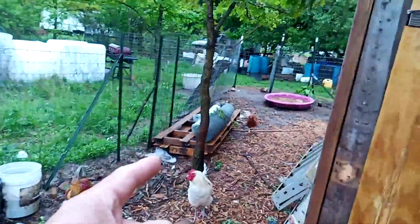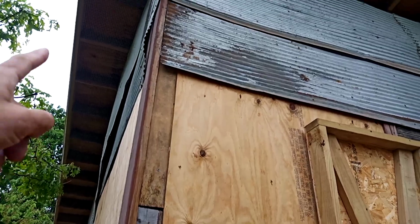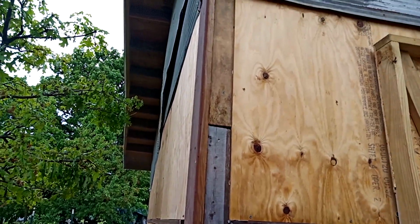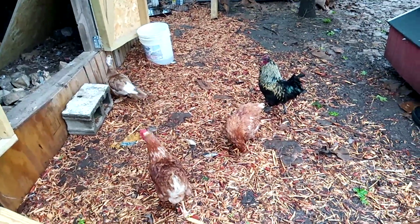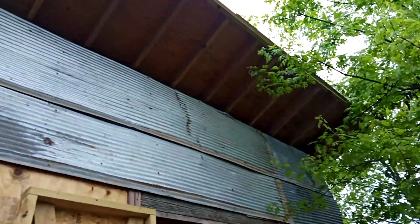We got most of the wire there. We just haven't finished putting it up. But this is basically going to prevent them from jumping out. And it's also going to prevent coons and possums from getting in. And owls, because if the chickens and ducks can get out, then owls and hawks can get in. They just haven't figured that out yet. So we're working on that.